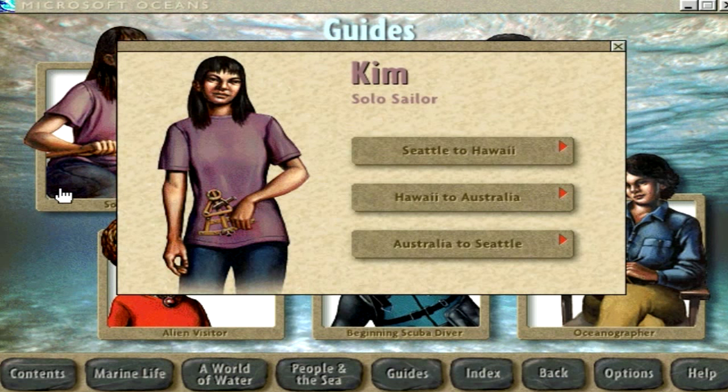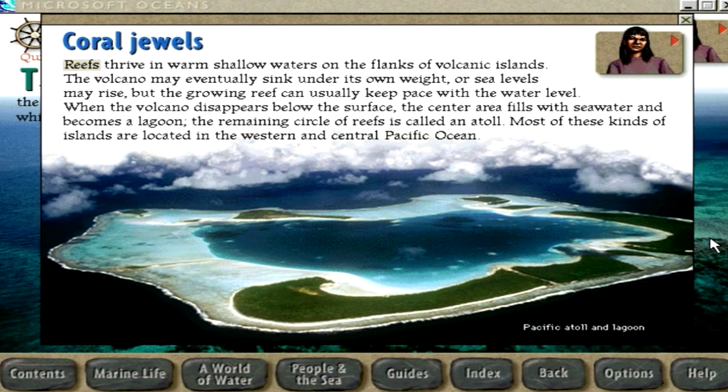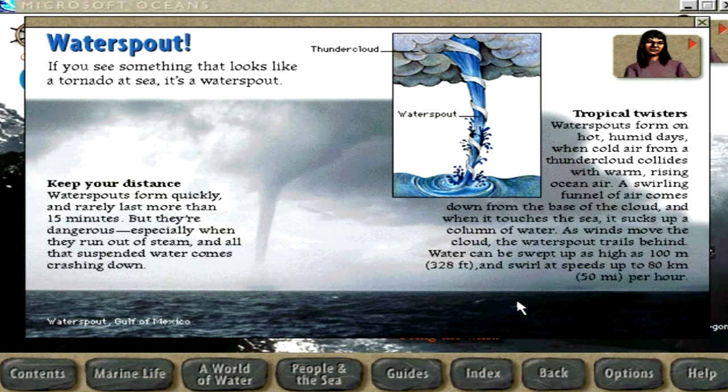Hi, I'm Kim. Ever since I was a little girl, I've dreamed of sailing around the world alone. Now I'm actually going to try it on my 30-foot sloop, the Serafina. After 8 days in the doldrums, I finally made the southeast trade winds, and I'm moving again. Something on the horizon. An island? It's coming closer. That's no island. It's a waterspout. And a big one.